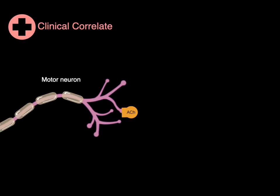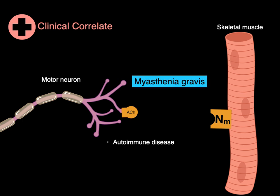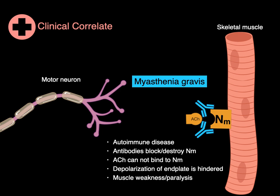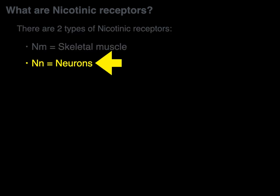So a clinical correlation is the following. Here's a motor neuron with acetylcholine and a skeletal muscle fiber with a nicotinic muscle receptor, and the condition is called myasthenia gravis, which is an autoimmune disease where antibodies block or destroy the nicotinic muscle receptors. So when a motor neuron releases acetylcholine, the acetylcholine cannot bind to the NM receptors. And as a result, the depolarization of that motor end plate is hindered or completely stopped and results in muscle weakness and ultimately paralysis.